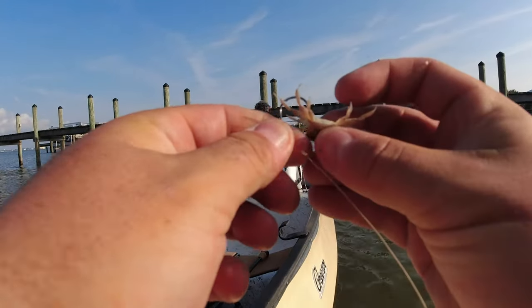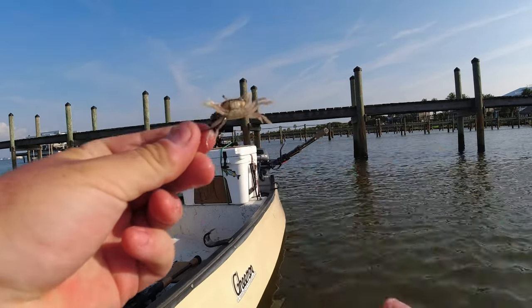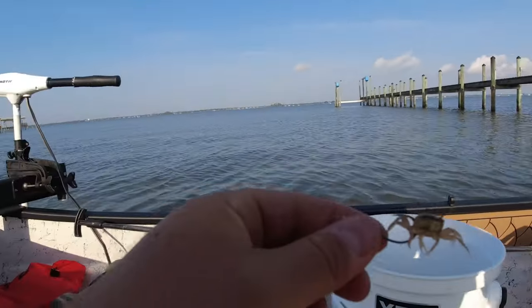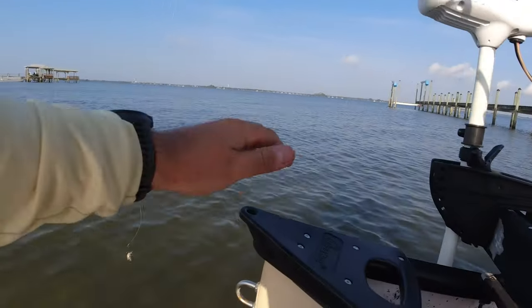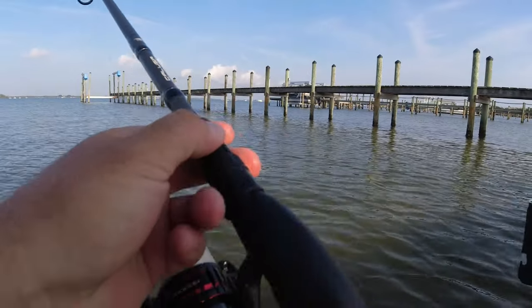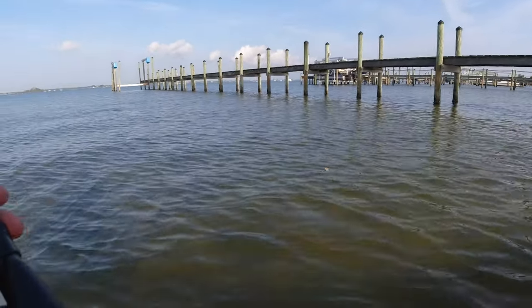Usually I buy more because sheep's head can be very tricky fish to catch. They'll pick and pick away at this fiddler crab without taking them, and you will miss that hook set a good amount of time. So they're fun fish to catch because they are tricky. But I just actually talked to a homeowner on one of these docks, and he was like, there's sheep's head and black drum all over my dock. So we're in the right spot today.